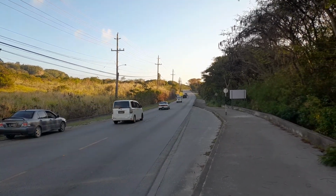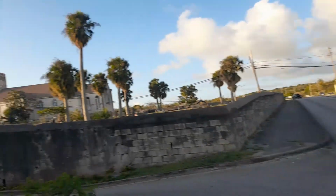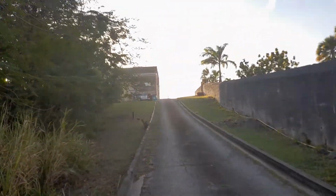Going back to the ABC Highway. This road will take you back to the north of the island. This is St. Thomas Parish Church here. And this is your walkway and driveway to the church.